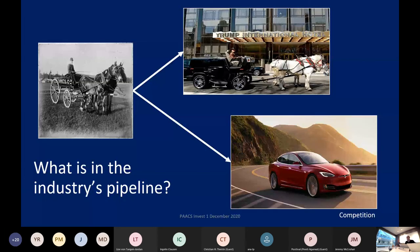Look at the pipeline of the industry. So here, I think the picture speaks for itself. There's no point in adding horsepower to a carriage when someone is developing the Tesla. And often we forget to look at what's happening in the pipeline. This will mean actually going to PubMed and looking at the publications. It means going into clinicaltrials.gov and looking at what kind of clinical trials are being done in the indications that you are targeting.